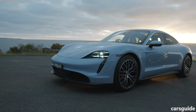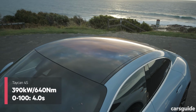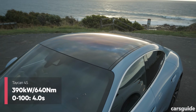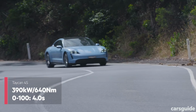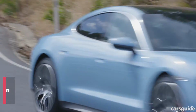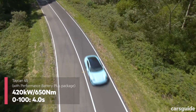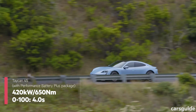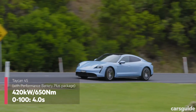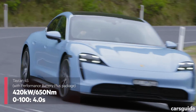That said, as the name suggests, not all grades are created equal, with the 4S producing up to 390 kilowatts of power and 640 newton meters of torque, and dashing from a standstill to 100 kilometers per hour in 4 seconds flat. While the $11,590 Performance Battery Plus package increases the 4S's outputs to 420 kilowatts and 650 newton meters, its impressive triple-digit sprint time stays the same.